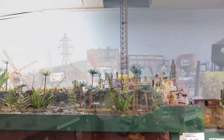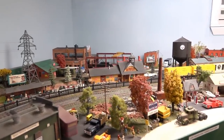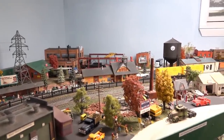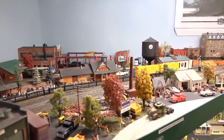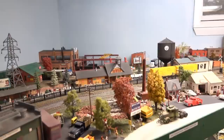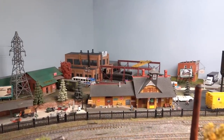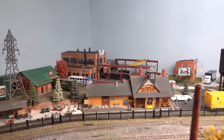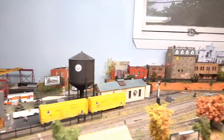Back on the upper level, the Bessemer level. This corner is Greenville. There's a tiny representation of the CB&I Greenville plant there, steel plate fabricators. There's a little station, not very similar to the Bessemer station in Greenville, but it's the one I had. That's the Bessemer station.